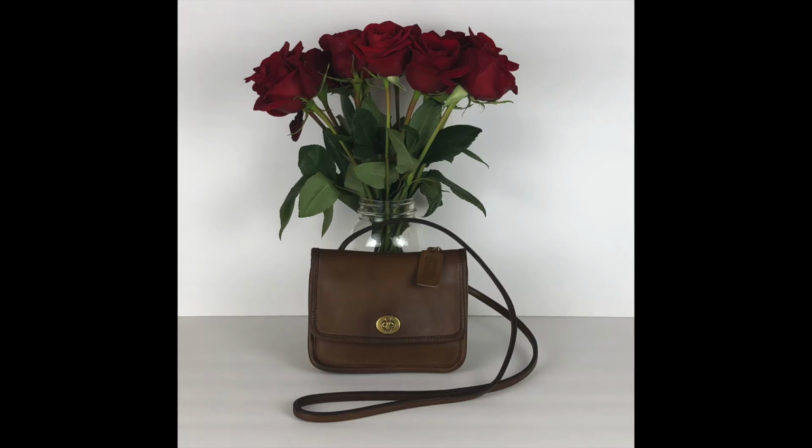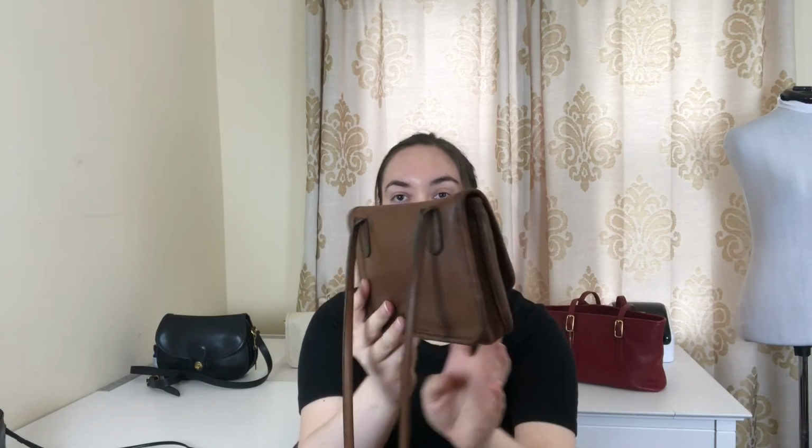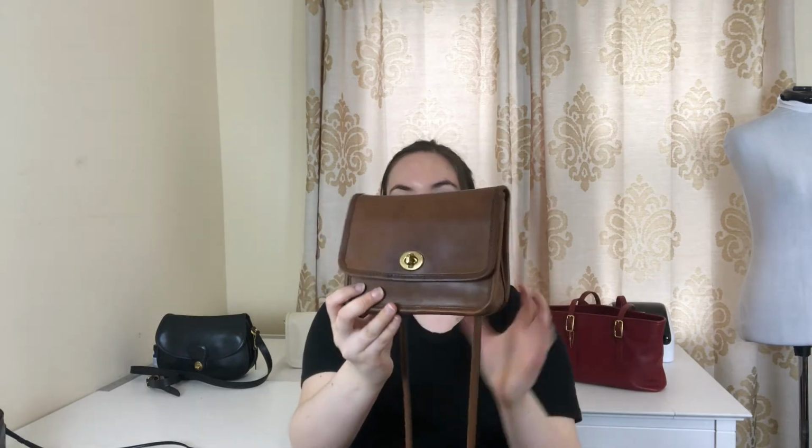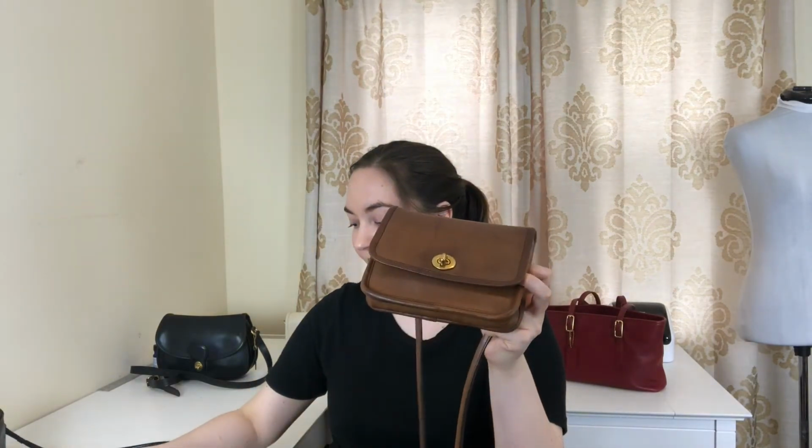I guess it would probably just fit some essentials. It'd be a nice lightweight bag. You could probably fit a wallet and maybe a phone in there if you don't have too much other stuff. But this one's really cute. It does have a little more wear on it. Some more patina and a little bit of faint staining on the front, but nothing too severe. It's just got the straps attached right here. So this one's pretty cute. This one I think is from the 80s as well.